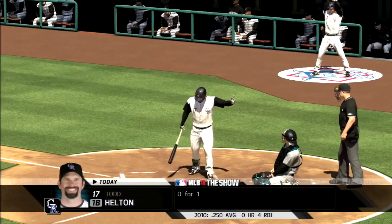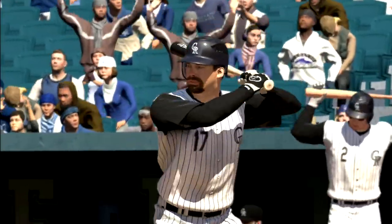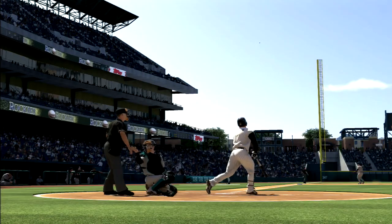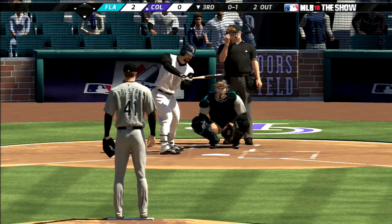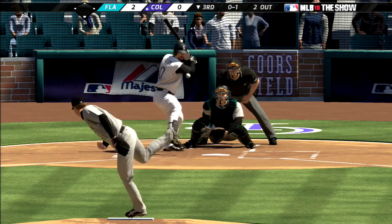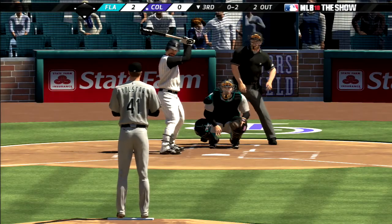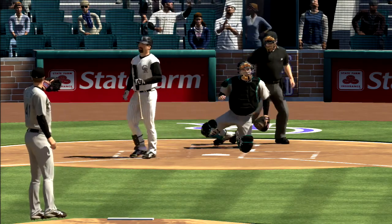So 2 away now as in steps Todd Helton. Ball hit high and foul down the left field line. It's strike one. That's a foul. And now a pitch on the way. And this is hit to the right side, but it'll wind up foul down the line at first. And a tough pitch on 2 strikes as he's able to foul it off.